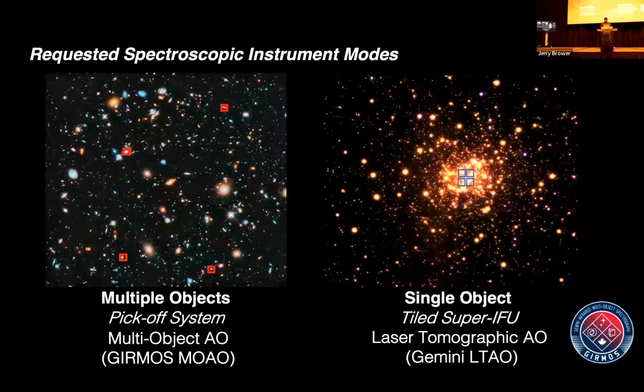Now, in the end, when we put all of this together, we basically have two instrument modes. One which will allow us to pick 4 objects from the GNAO field of view and do multi-object adaptive optics, and another where we can put all of the pickoffs right in the center so that there's a roughly contiguous field at the very center of the GNAO field and be able to use the laser tomographic AO and do high angular resolution spectral imaging.